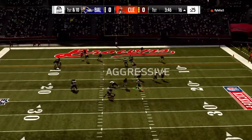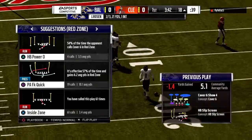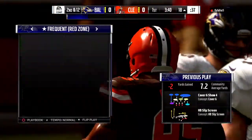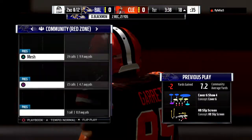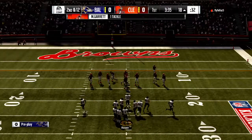After the interception, here's Rosen. Oh, it's a screen pass. That's complete. And they're going to lose some on this play, being knocked back to the 18. This will be a 2-yard loss on the play, and it'll be 2nd and 12.